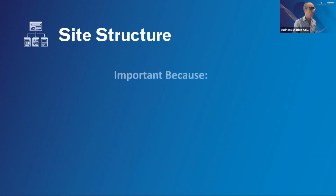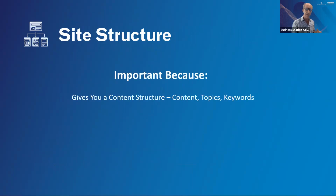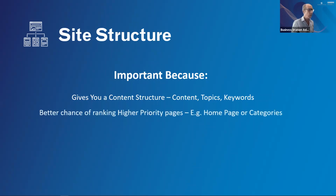So site structure. Why is that important? Well, it gives you, as the website owner, as the SEO content developer, a structure, or context if you like, around which you can structure your content. So silos around which you can then develop pages and subpages, topics and keywords. So you might group keywords under a particular topic, for example. That's important because it allows you to understand how the website will be structured and what content you need to develop. Site structure also gives the higher pages in your hierarchy a much better chance of ranking.